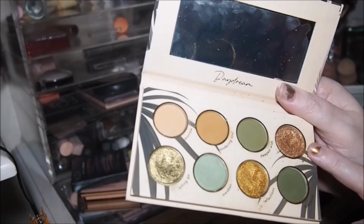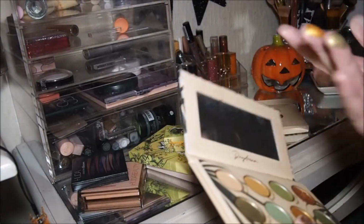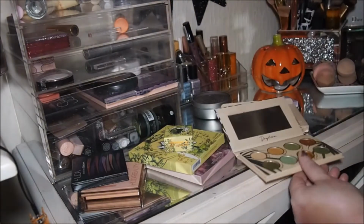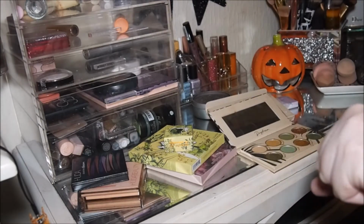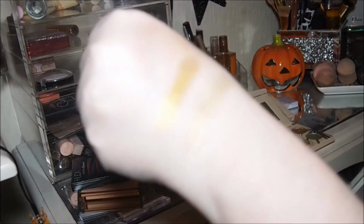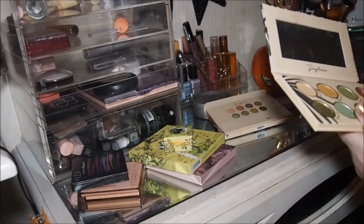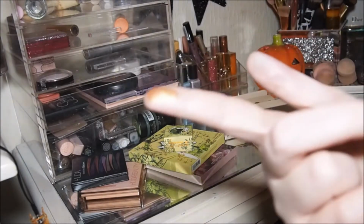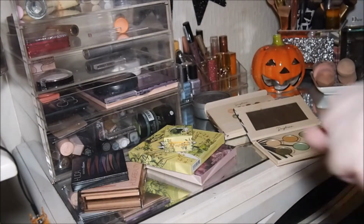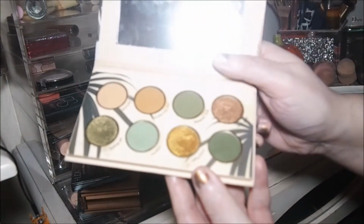I don't dislike Wild Eyes, but these shades, look. Even that one and that one would go so well together as kind of like a halo eye. But I didn't do a look like that. Maybe next time. And then I'll swatch Wild Eyes for you. It is just so soft and creamy. So that's all three shimmers. And the mattes blend out like a dream as well.